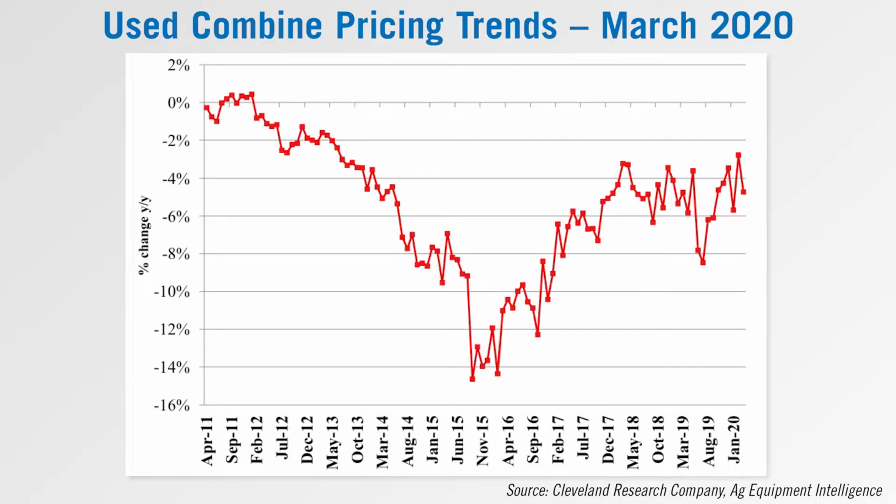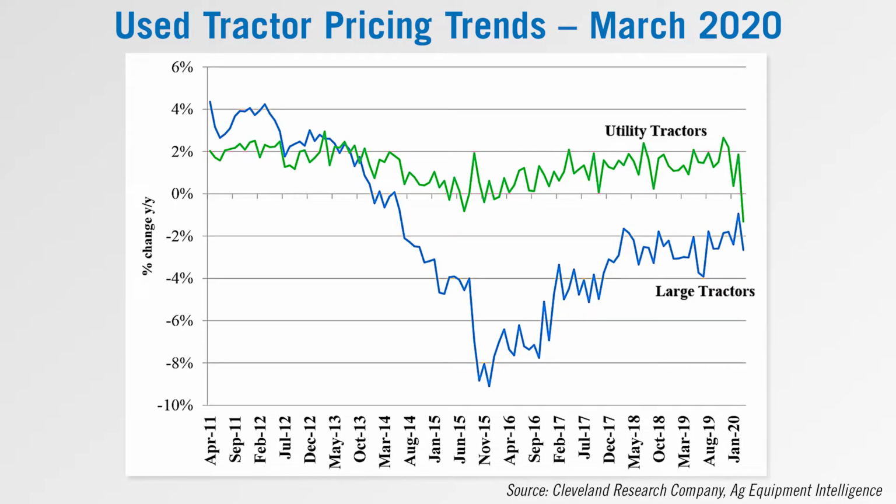Conversely, dealers report used equipment pricing was down 3% in March compared to down 1% in February, according to Ag Equipment Intelligence's latest dealer sentiments report. Used large tractor retail pricing is down 3% year over year, while used combine retail price is down 5%.